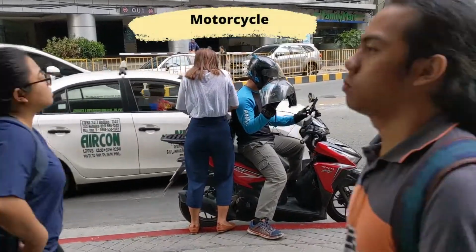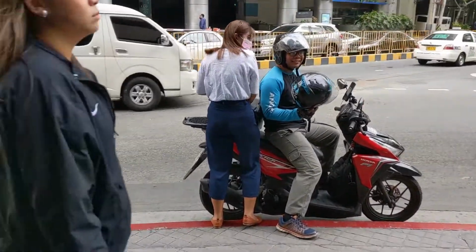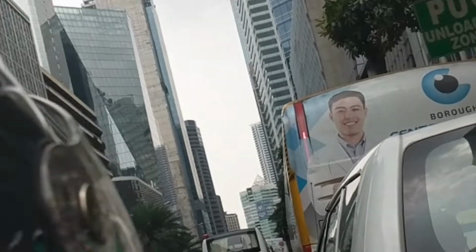You can also use a motorbike for transportation. It's going to be more expensive than any shared ride option, but it will be cheaper than a taxi or Grab. This clip is me on a motorbike, so definitely quicker when you're in traffic, but not for the faint of heart.